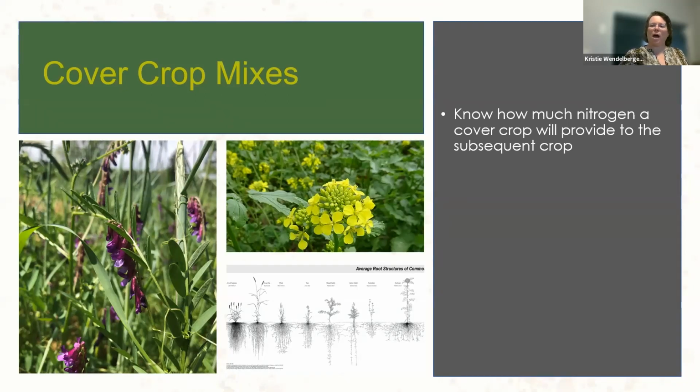But you do need to know how much nitrogen a cover crop will provide to the subsequent crop, to set your seeding rate and know when termination time is. Some cover crops will provide nitrogen into the soil right away. A legume is fixing nitrogen in the soil. But rye might drop nitrogen as it's decomposing, and so that would be a later release of nitrogen.